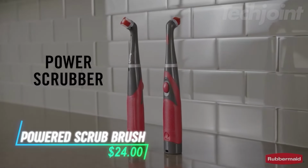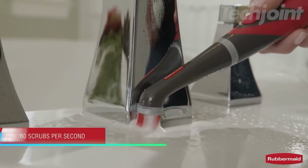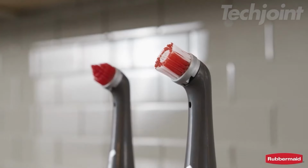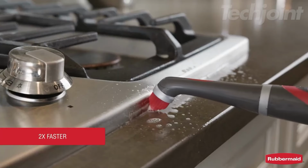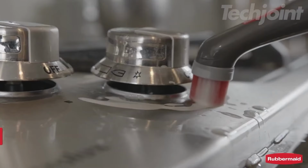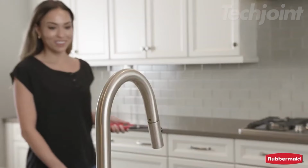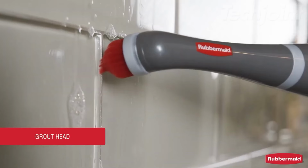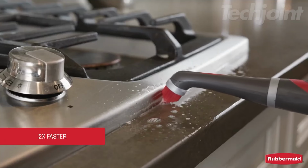Revitalize your cleaning routine with this cordless power scrubber. Equipped with a high-speed oscillating head that scrubs 60 times per second, it tackles grime effortlessly. This water-resistant scrubber speeds up your cleaning tasks, saving you time and energy. Ideal for various surfaces, tiles, grout, tubs, and more, it's also handy for outdoor projects and even shoe cleaning. The included multi-purpose head and batteries make it a practical addition to any home.